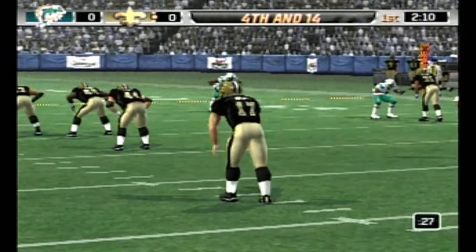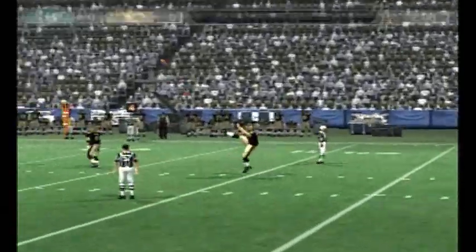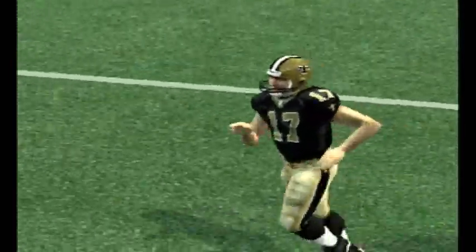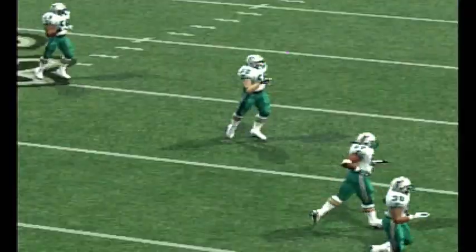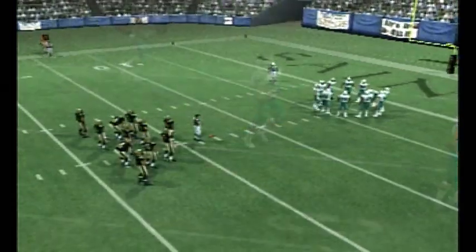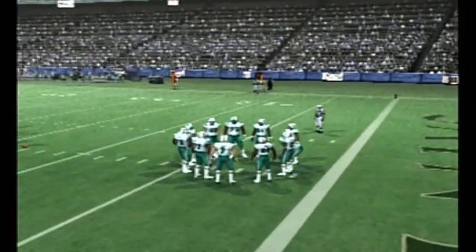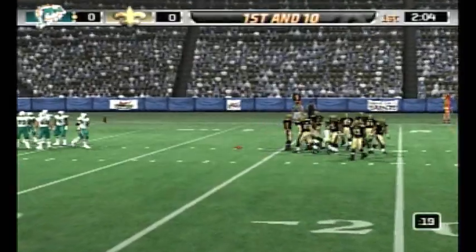They couldn't do a thing on that series other than moving backward. Here's the kick. Won't take a chance trying to return this one. Out of bounds at the 13-yard line. Inside their own 20.